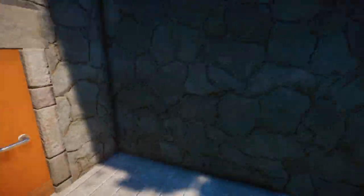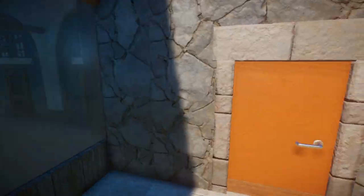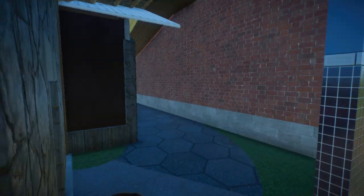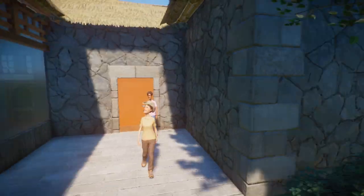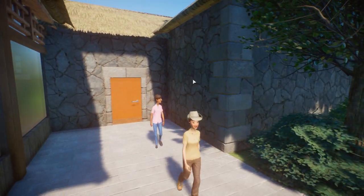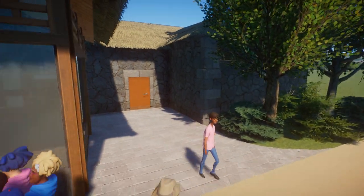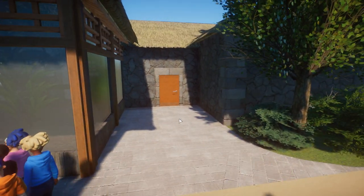Then we have some toilets in here, but I did not really spend time decorating that much. So yeah. Probably because I'll also have to change this. I didn't really have any pictures of this area, so I just improvised, so I might have to change how this looks here.